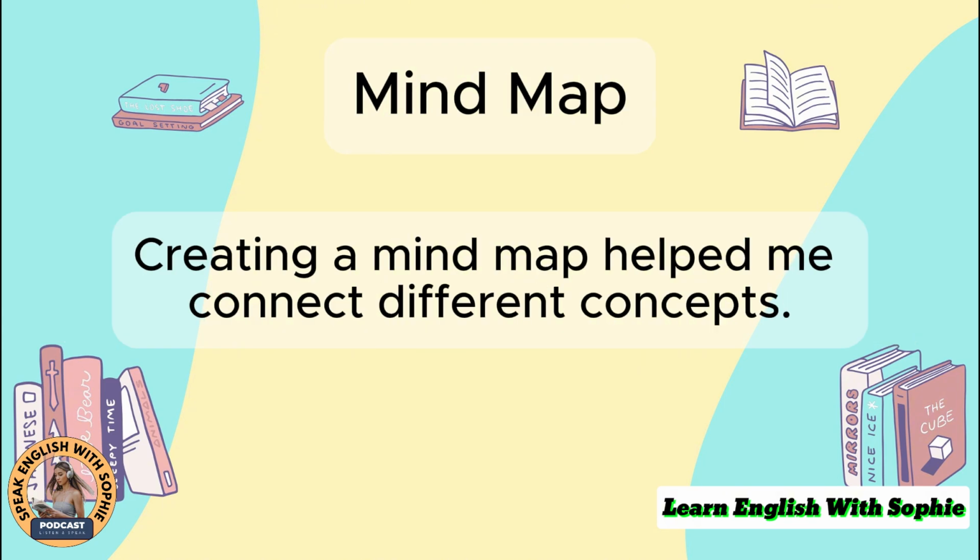Mind map. Repeat after us. Mind map. A mind map is a diagram used to visually organize information. For example, creating a mind map helped me connect different concepts.